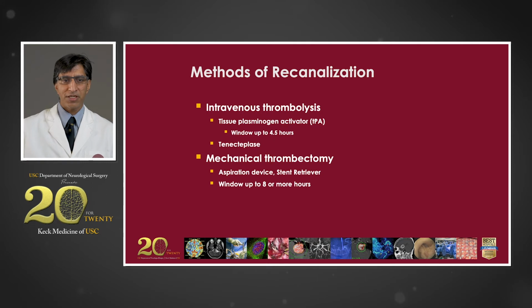Alternatively, or sometimes in conjunction with an intravenous agent, we can perform mechanical thrombectomy. This is a surgical procedure that involves navigating a tube called a catheter from an artery in the leg or the wrist and using it to extract the clot that's blocking a blood vessel in the brain. The window of opportunity for performing this procedure is up to 8 or more hours after the onset of stroke symptoms.